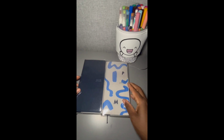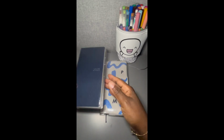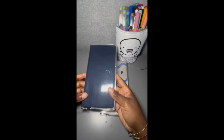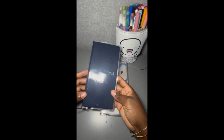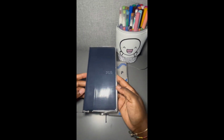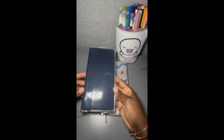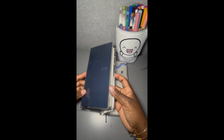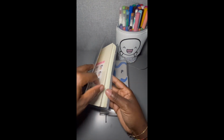Why I choose the Hobonichi Weeks. The reason why I chose the Hobonichi Weeks for my language journal journey is that this planner is compact, lightweight, and easy to carry around, and perfect for keeping language practice on hand wherever I go. Plus, the weekly layout provides just the right amount of space for my daily language journal goals and notes.